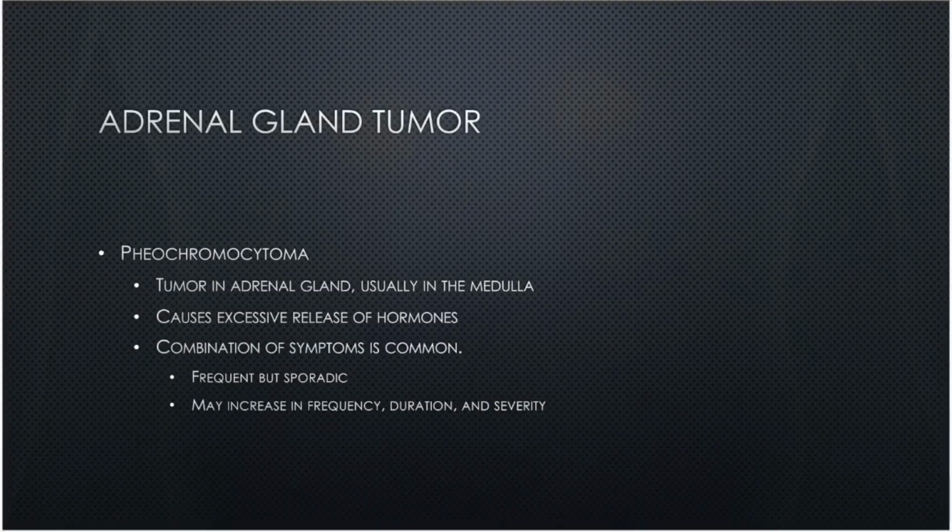Next up, we have an adrenal gland tumor, which is called pheochromocytoma. Pheochromocytoma is a rare condition in which a tumor, usually in the medulla, causes excessive release of the hormones epinephrine and norepinephrine. Remember, the inside of the adrenal gland has our adrenaline and our noradrenaline. So when we have a tumor, we could have an excess amount of those hormones being released. Less than 10% of them are malignant, so they don't metastasize into other parts of the body. And most common in young adult to mid-adult life.